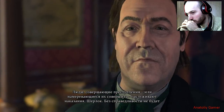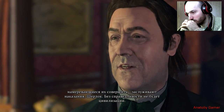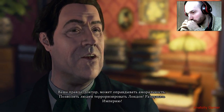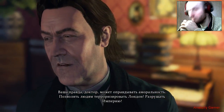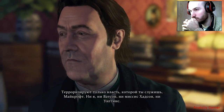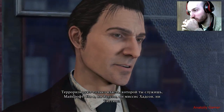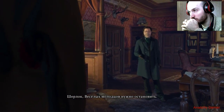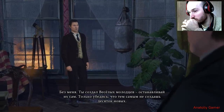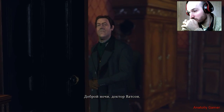People who commit crimes, or at the very least intend them, deserve punishment, Sherlock. Without justice, there can be no civilization. But we serve the truth, not justice. Your truth, Doctor, that may prove immoral. Allowing people to terrorize London, destabilizing the whole empire. Terrorize only the powers whom you serve, Mycroft. Not I, not Watson, not Mrs. Hudson, not Wiggins. Sherlock, the merry men are to be stopped. Not by me. You created the merry men. Stop them yourself. Only make sure that you don't create 10 more merry men by arresting the one. Good night, Dr. Watson.